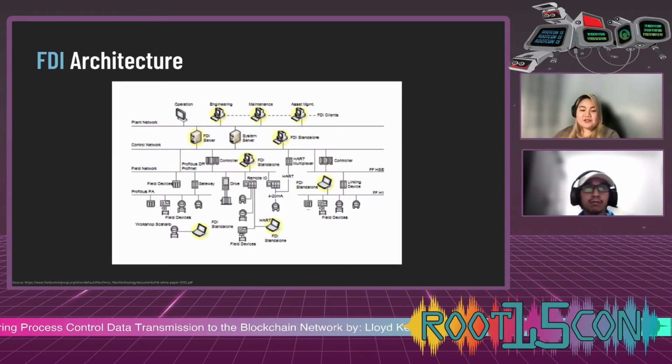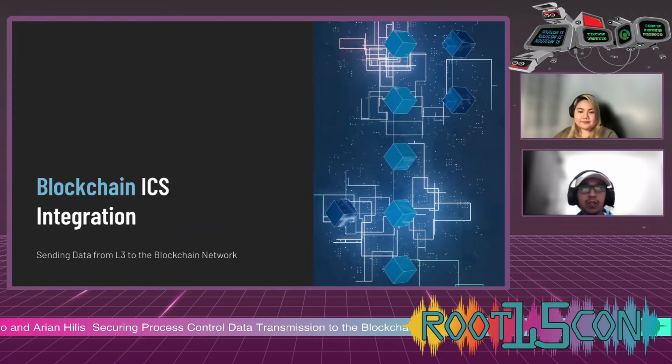Now, let us turn to Ken to help us complete the big picture on how we could securely connect L3 to the blockchain. Thank you, Arian. So, as Arian talked about earlier, we saw that FDI technology is capable of sending data from L0 of the Purdue model to the L2.5 to 3 layer of the Purdue model as well.